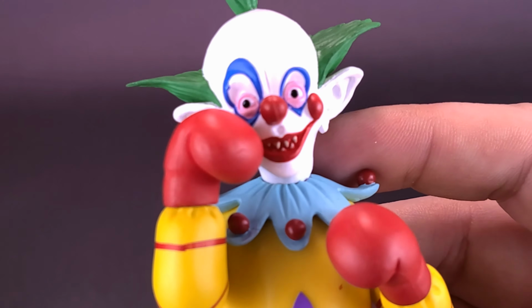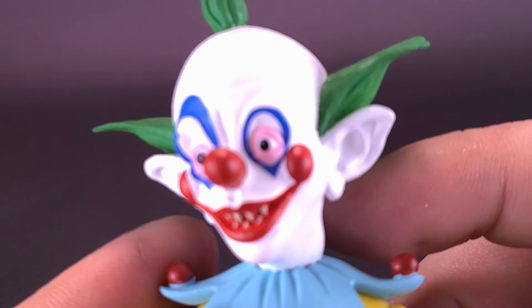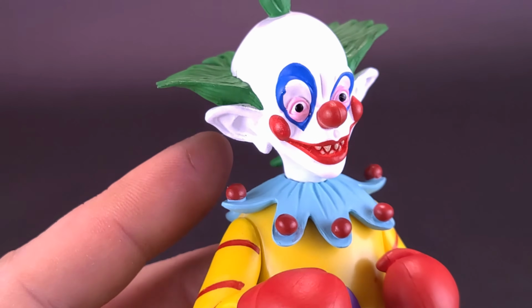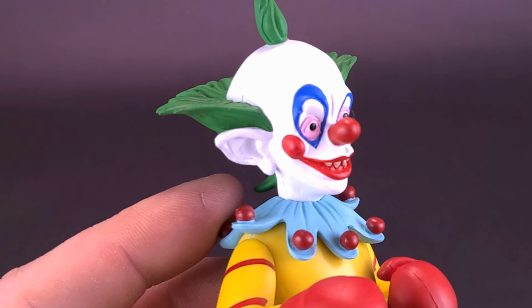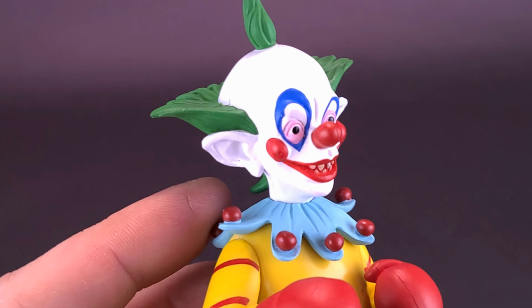Proportion-wise, it sort of does look like a cartoon version of... Let me just move his arm out of the way. Sorry about that. Let me just show you guys his face. It looks like a cartoon version of Killer Clown, but really not as extreme as maybe when we looked at the other Toony Terrors. The Toony Terrors, for most of them, I've noticed, really do look like they would inhabit the world.